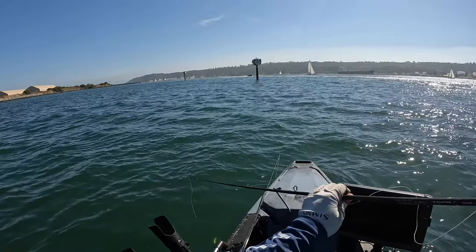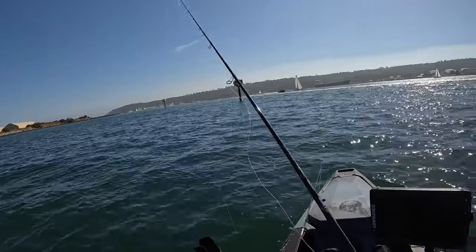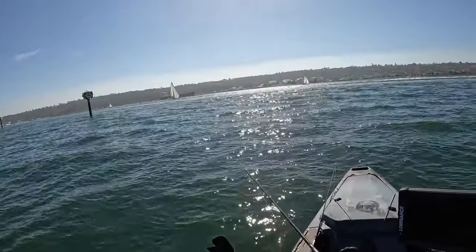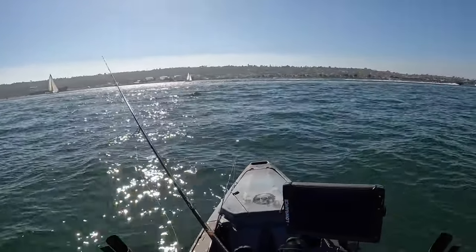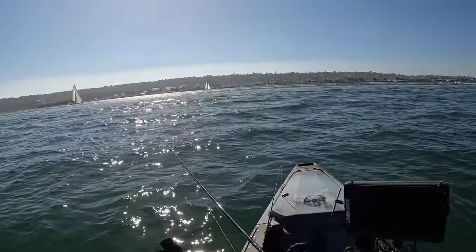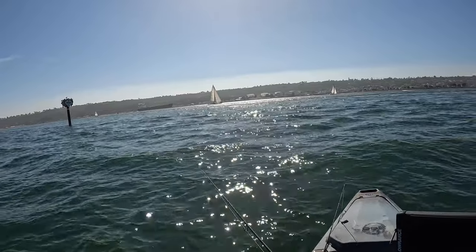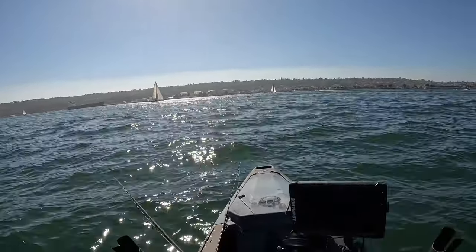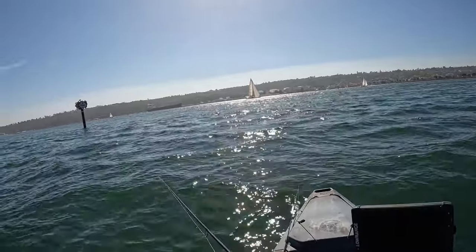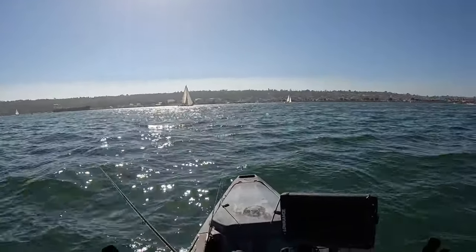Let's drop it back down. A whole bunch of bait fish here. Tons of bait fish. So, usually when I fish, I look for bait fish, and I fish at the bottom of the bait fish, where they actually run. The bait fish would be on top, but I'd be fishing on the bottom of the bait fish, and that's where the halibut is at. That's a trick, you guys.